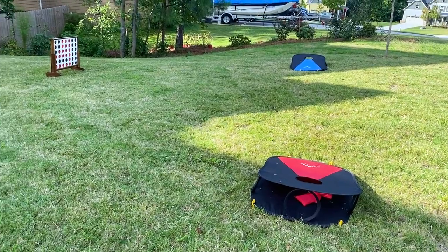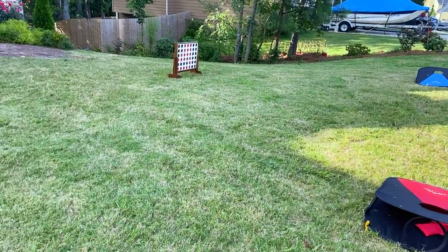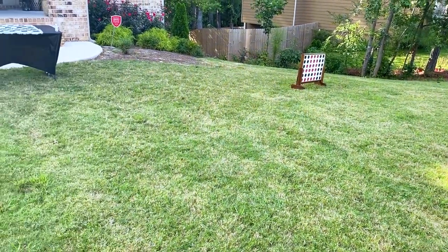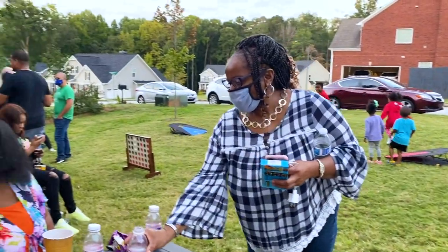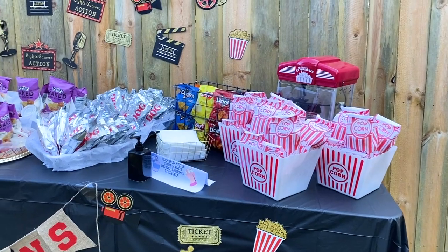We purchased lawn games for the front yard. We had a little social hour before the movie started for folks to play games, drink, and just talk and socialize.